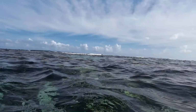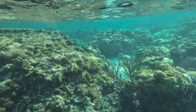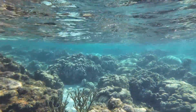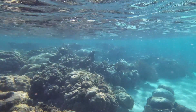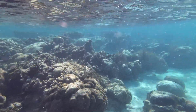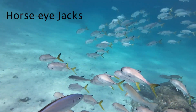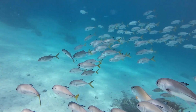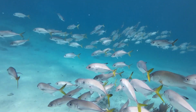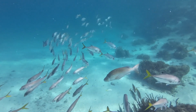The water is breaking there over the Belize barrier reef, which stretches all the way down the coast of Belize. It's the second largest barrier reef in the world after the Great Barrier Reef in Australia. So the water's really shallow here, so corals on the landward side. The other side of the reef, it drops down sharply. You can't swim on that side because you just get swept up onto the reef by the waves.